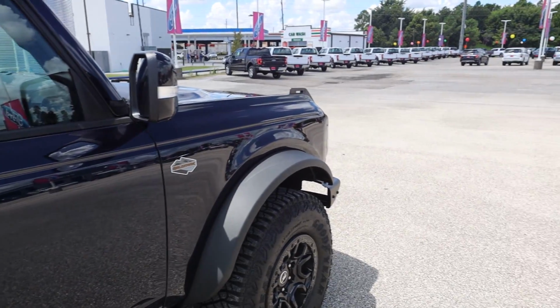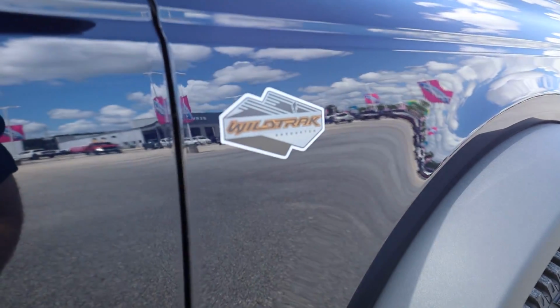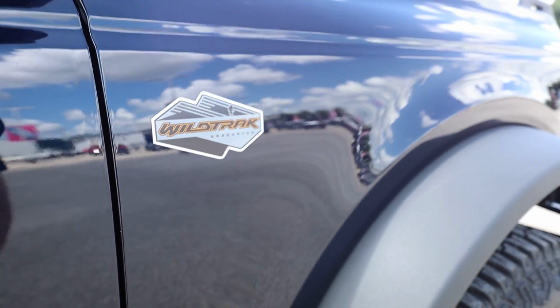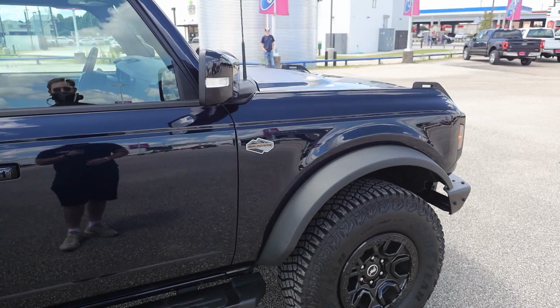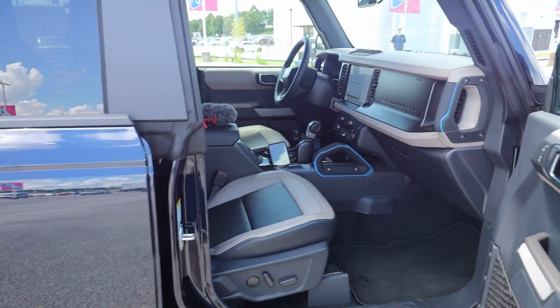You'll be able to tell the editions apart from each other with this sticker right here. This one says it is the Wildtrack Sasquatch edition. I actually have not even seen one that isn't a Sasquatch, so I'll be curious to see if that Sasquatch is actually off of there on those. But we're hopping right into the interior of this bad boy.